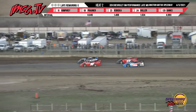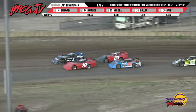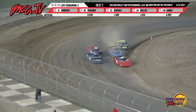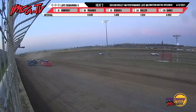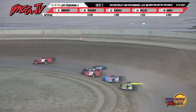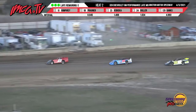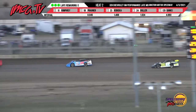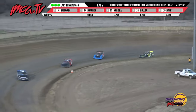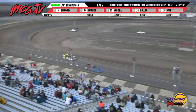Set to go green this time, Jason Humphrey on the front row, Kyle Priner to his outside. Green flag is out. We are underway, final heat of the night. Humphrey works the top side off of turn 2. He'll take the lead. Kyle Priner holds down the 4 in second. Jake Kubica in third, Todd Bowler in fourth, Alex Banks rounding out your order.